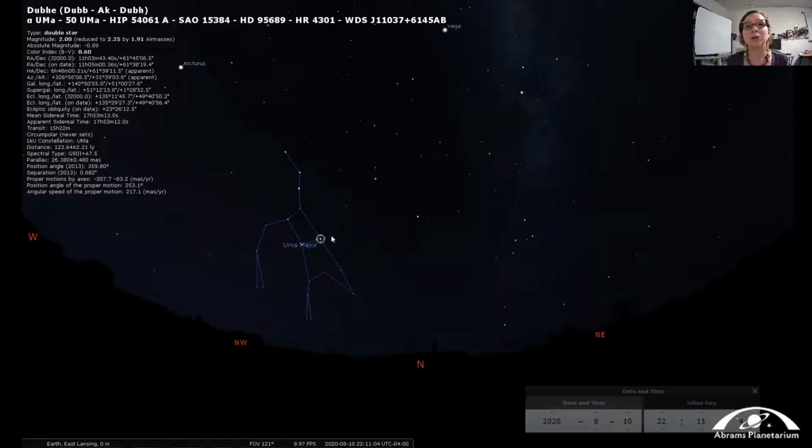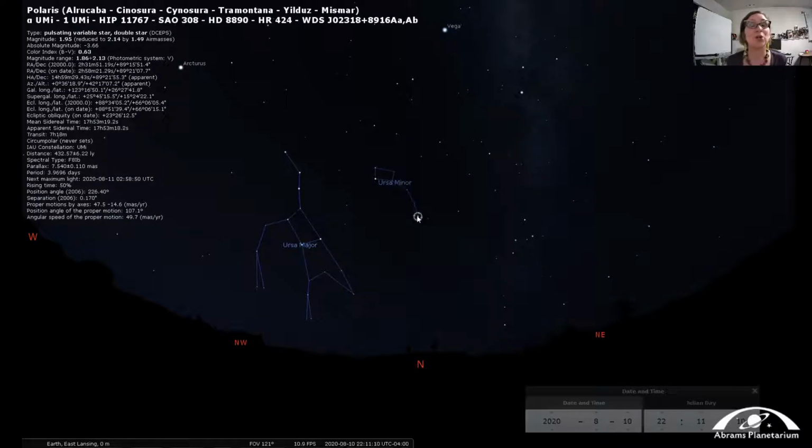So these outer 2 stars of the Big Dipper, if we draw a line through them and keep going, we find this star here, which is Polaris, which means the pole star. And just like our North Pole of the Earth is our axis of rotation, our North Pole points at the North Star. And so it appears to be the axis of rotation for the stars. So it stays put here.